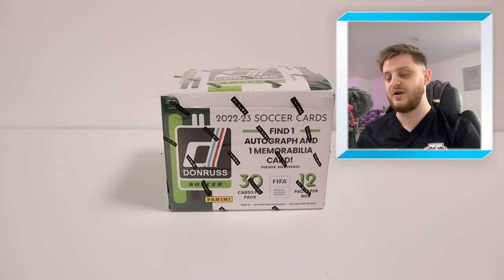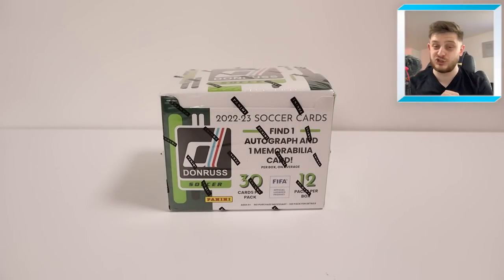So yeah, without further ado, let's open up a Panini Donruss Soccer 2022-23 hobby box.